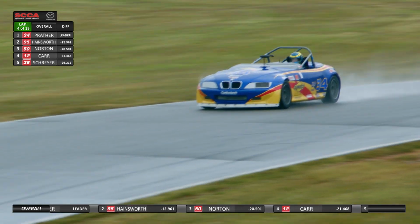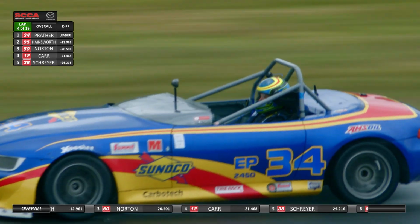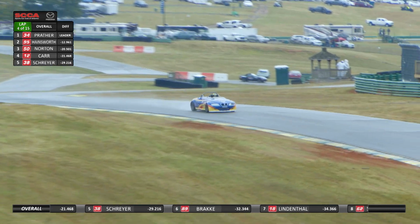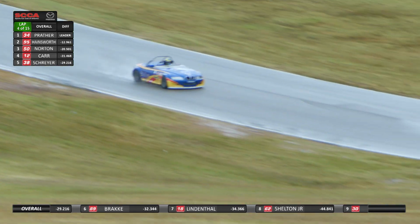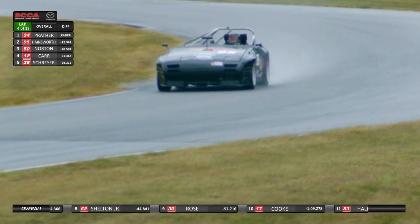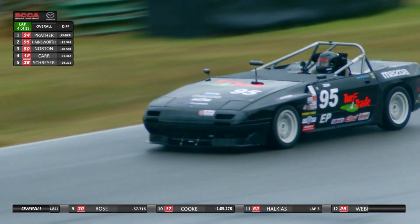And this is about the section of the track where he dropped a wheel off back in 2019 and ruined his opportunity to finish a championship. He was well out in front and just a little loss of concentration. And here comes our 2nd place runner, John Hainsworth, in the black RX-7.